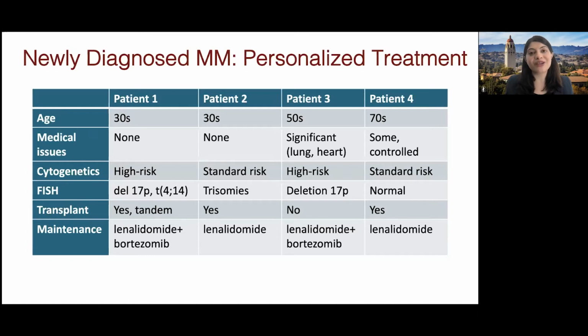And so this is just patients in the past week. And as you can see here, even these basic characteristics, such as patient fitness and risk and other illnesses, can help us stratify patients into different treatment paradigms. And as Dr. Kumar mentioned, maybe this is not true personalized therapy, but this is at least therapy stratified by personalized risk factors.